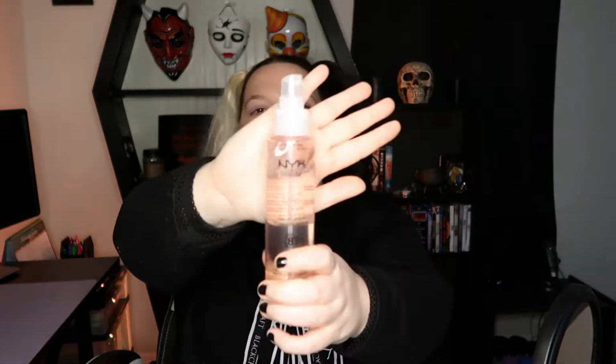We're putting on our NYX primer. Bear with me, I bought this forever ago. This is all that's been used. There's literally so much still left in this. I love it.